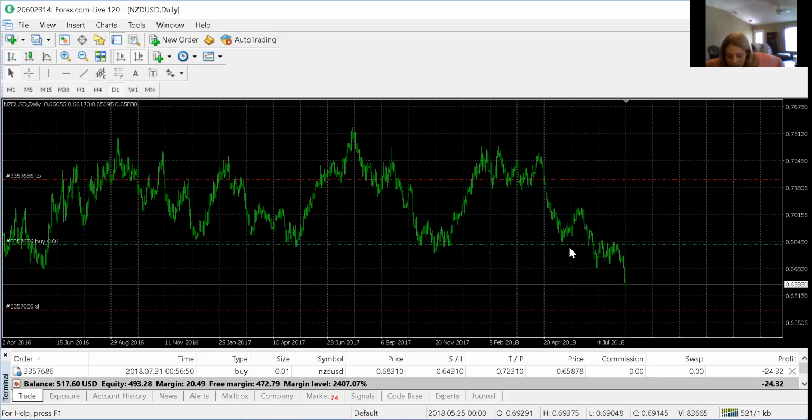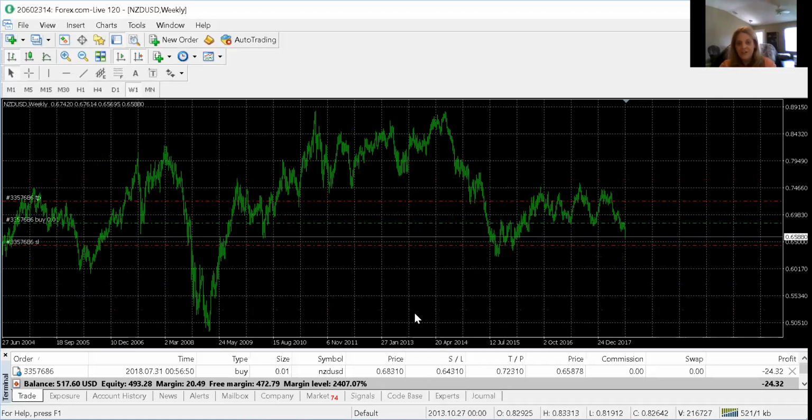The reasoning for that is because the market will change and do things like this. As you can see, the last time it was in this area was clear back in April 2015, 3 years ago. So this was definitely something we did not see coming. And the only way to see it coming is to go into the higher charts. So if I hit the week, I can definitely see what's going to be going on.